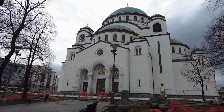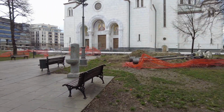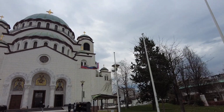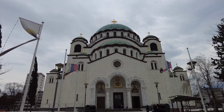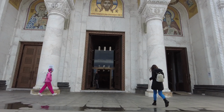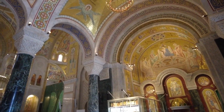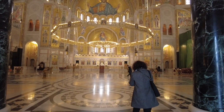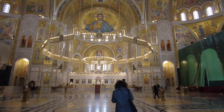It's so pretty. There's a lot of construction work happening, but that's okay. It's so different seeing it online versus seeing it in person. Yeah, they said it's big, but you don't realize how big it is. Let's go inside. It's a church. This is beautiful.